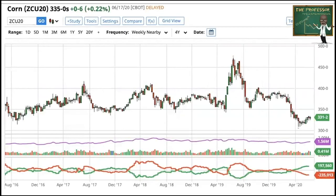What you're looking at now is a price chart of corn. All right, the commodity corn. This is the corn futures. Let's see, we're going back 4 years. This goes back 4 years, and it's weekly. This purple line is open interest, and this is volume. Down here is a commitment of trade report, actually graphed out to be used as charts.